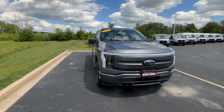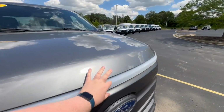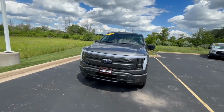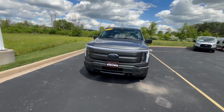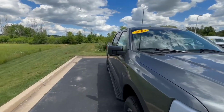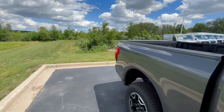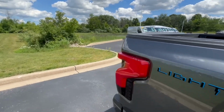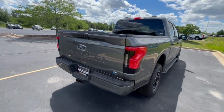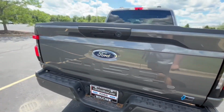Now, obviously, since it's electric, it's going to have that full LED light bar that goes up and all the way across the grille into the daytime running lights. Now, you're going to get LED projector headlights with daytime running lights. You're going to get your tow hitches up front as well, and parking sensors all the way around the truck, and cameras all the way around the truck as well. Now with the Lightning badges and the Ford F-150 Lightning, you're going to get these really nice tail lamps, as well as the American flag badge with the electric badge.